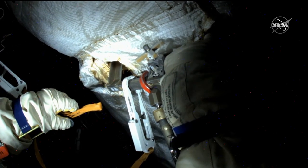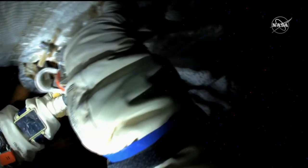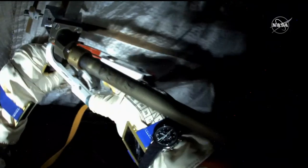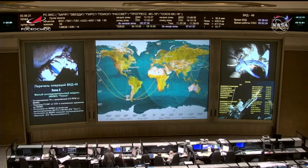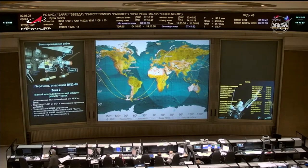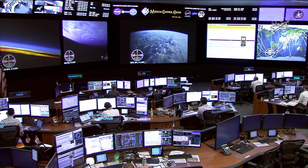I'm trying to remove the slack. Maybe I can first take it under the handrail. Yes, you may do that. It will be better. Get the tether under the handrail, correct? Okay, I tightened the tether a little bit. I removed the slack. Good.